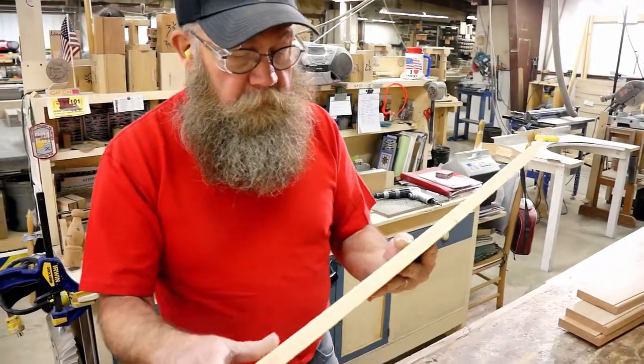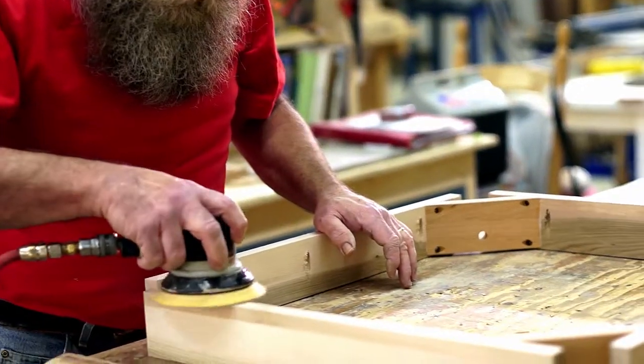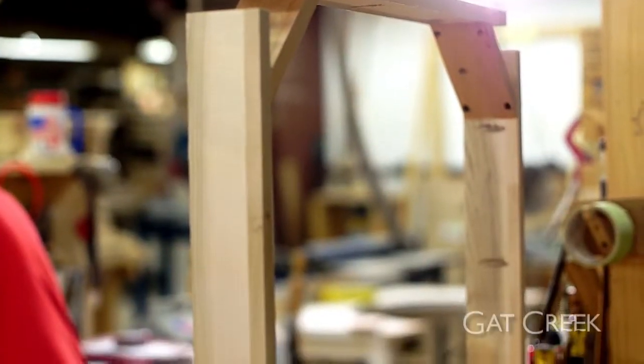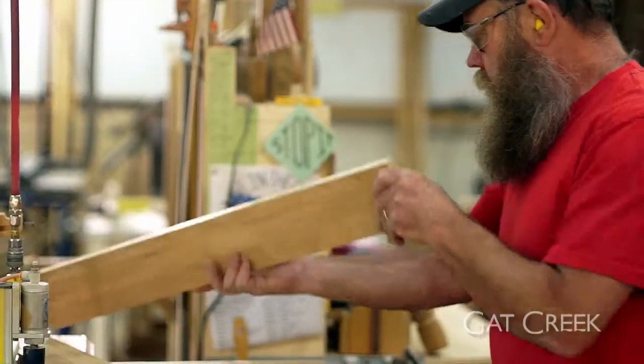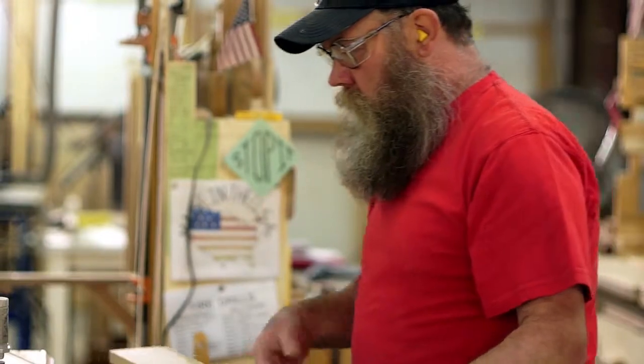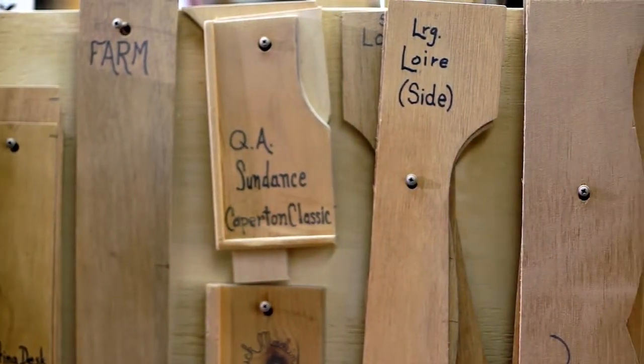I started working here on December 3rd, 1985. I've been building bases since July 22nd, 1988. As of today, I have built 50,637. Most of what I know is not written down, it's all in my head. I assemble about 35 to 50 different base styles.